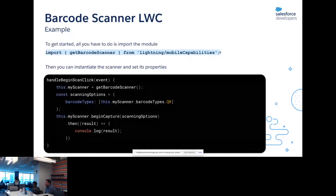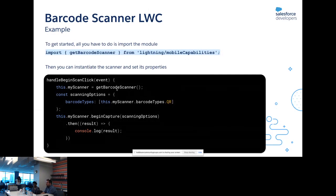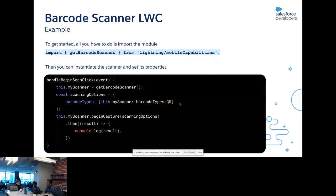And that is all you need to get started with the barcode scanner. Once you instantiate that, you can instantiate it by just calling the get barcode scanner method. You can set some options to it, like the type of barcode that you would like to scan, and then you can just begin capture with the click of a button.